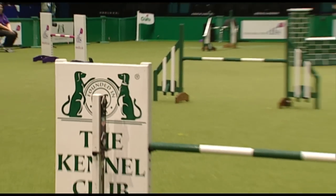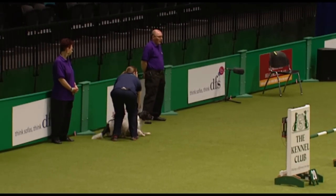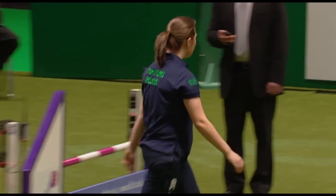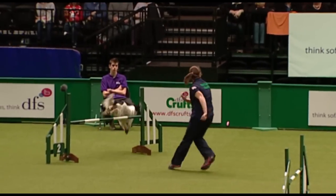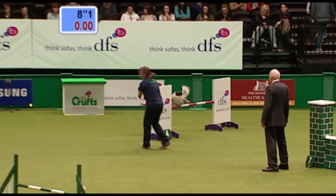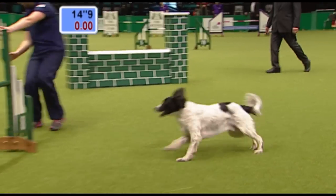Next one up now. It's from Northern Ireland. Who's in from Northern Ireland here? Oh yes. The Springer across Connie. From Kirsty Jess. Jack. Easy name. Wonderful dog. Has taken Kirsty to many places she never dreamed of going. Come here, Lord! Oh, stop it. Get on. Come. Less noise. Come on. Second time representing Northern Ireland at Crufts, this dog.